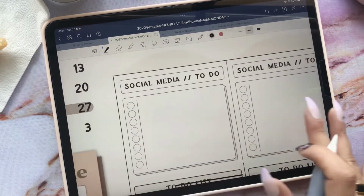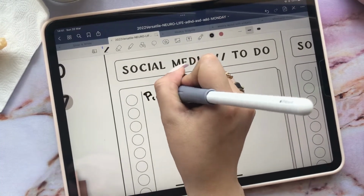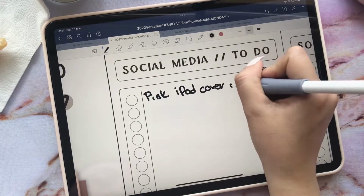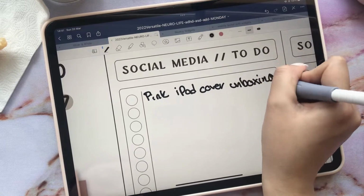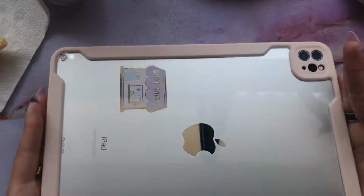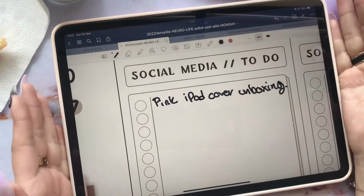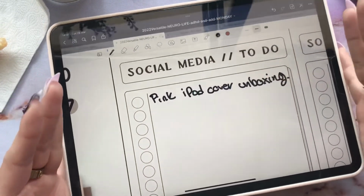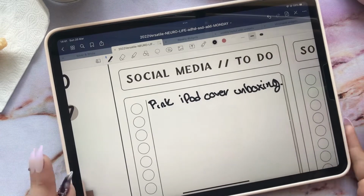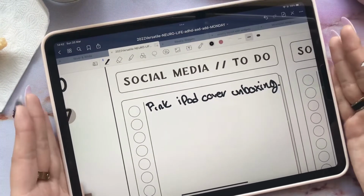So here, if I need to add a reel, which I will add a reel here, which is going to be my pink iPad cover unboxing, which is this cover right here. It is so cool. It's like regular, but these ones have magnetics and it comes with another cover. So you add this with the magnets, boom, in there, and then you can cover it up. It even wraps your pencil around. I'm really happy with these because most of the time I just want to have my iPad without anything like this. So this is perfect.